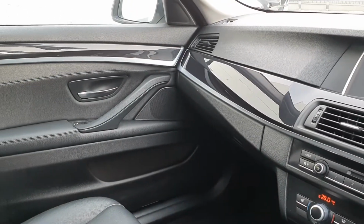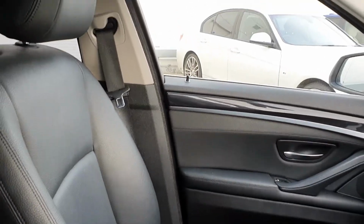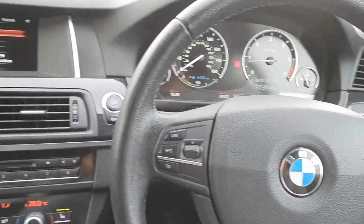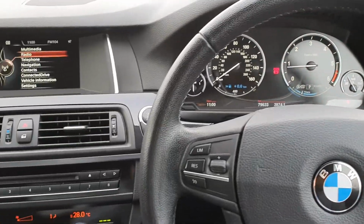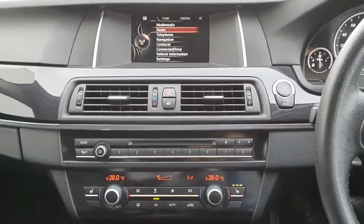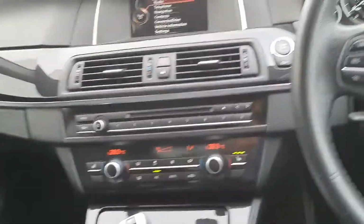The interior is fitted with a black sports Dakota leather with a black trim finish, fully electric seats and windows, a keyless push button start, heated seats and many other extras.